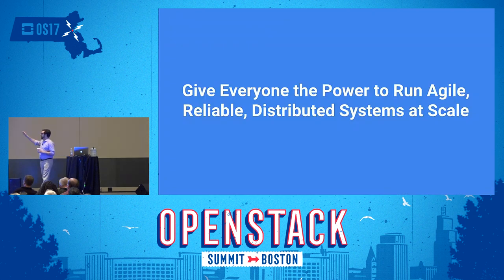I love giving this talk. Every time I have this slide out there. Our goal with Kubernetes is to give everyone the power to run agile, reliable, distributed systems at scale. This is what we do at Google. We're not saying that everyone needs to run at the same scale we do at Google, but this is what we want to give everyone the ability to do.